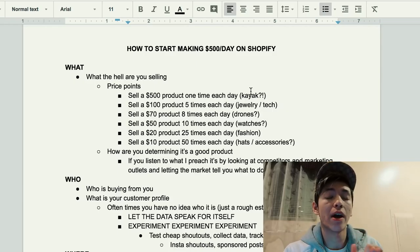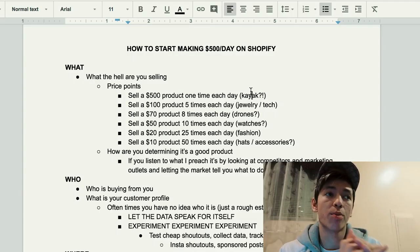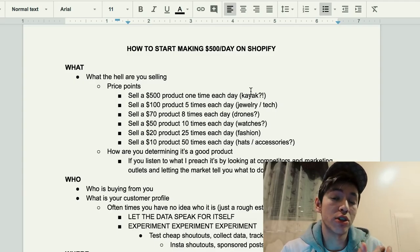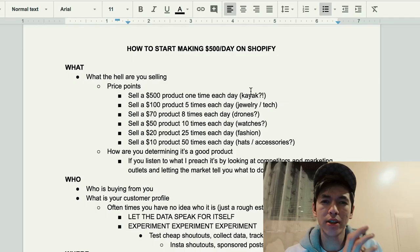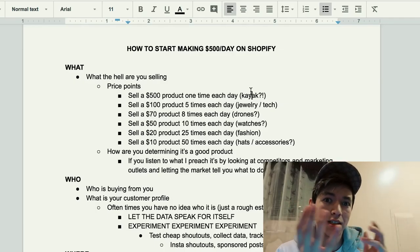Me personally, I will go find themed Instagram pages. I'll look at them, see what those pages are promoting. Most of the time, these pages usually do shout outs for other companies. I wanna see what these companies are promoting, because it usually tells you if you can find a lot of competition in the industry. That's saying there's money in the industry, okay?